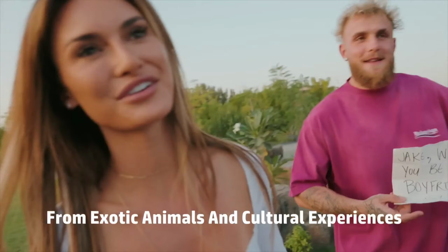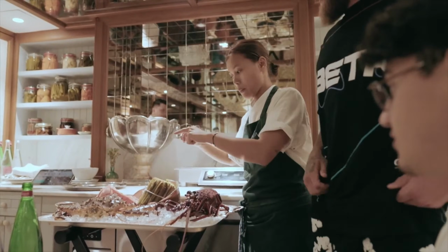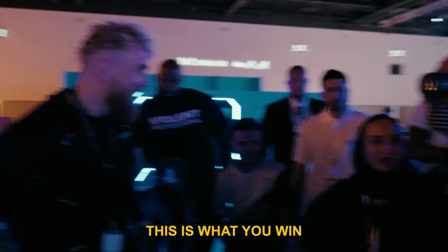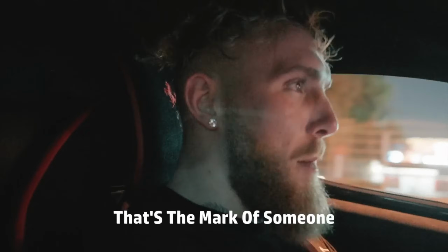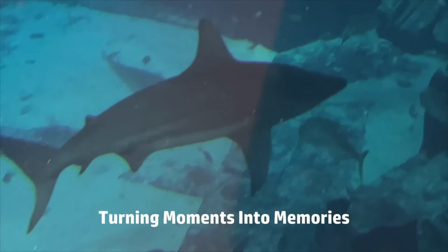Back to Dubai. From exotic animals and cultural experiences to hotel rooms that feel unreal, every day raises the bar. Sharks outside the window, views that make you stop and breathe, activities that push fear, trust, and adrenaline all at once. What really stands out is how effortless it all feels on camera. That's the mark of someone who's been doing this for years, turning chaos into content, turning moments into memories people actually want to watch.